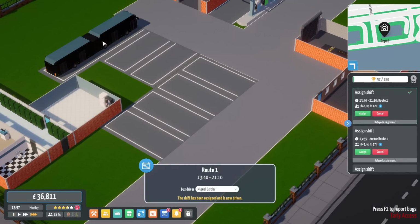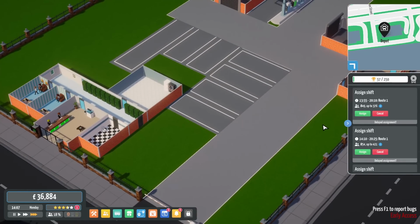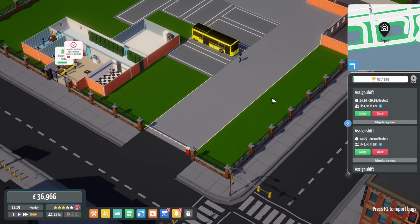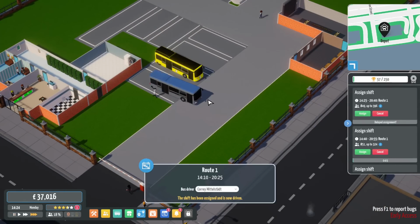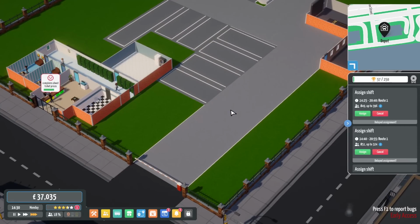So assign this route 1. It's going straight back out again. Now it's going to have a lot of passengers on this run as well. More buses coming back in. Assign you straight away. So get them all assigned up. And then we'll start looking at the researching facilities and what we can do next to improve the bus company.